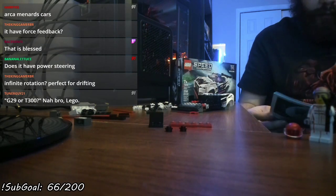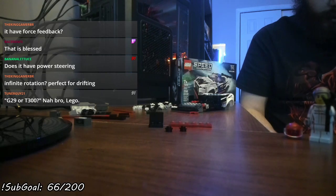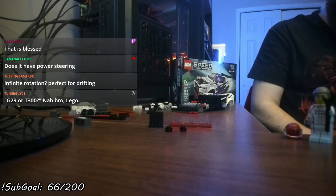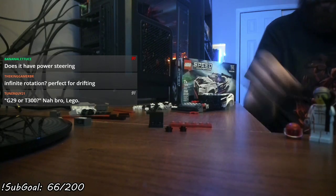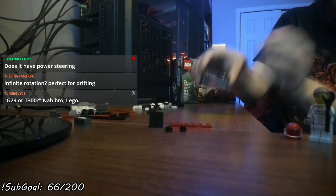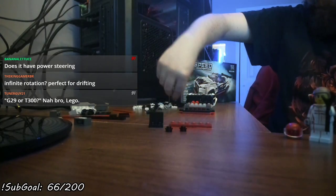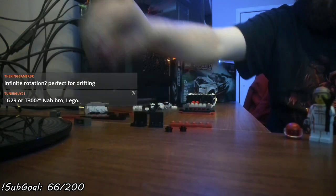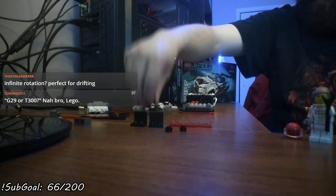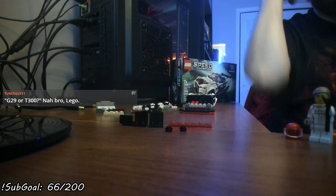Oh, it's not mini assembly. Okay, so we're working on the front splitter area. I'm trying to figure out. Oh, okay, I was looking in the wrong spot, because the arrow was pointing here, but it goes here. I also need two more of these. That's not it. There we are. Not pro Lego.